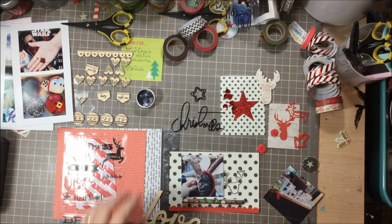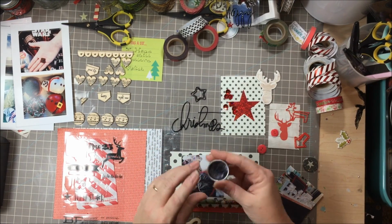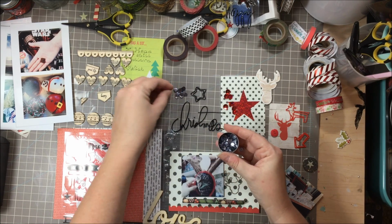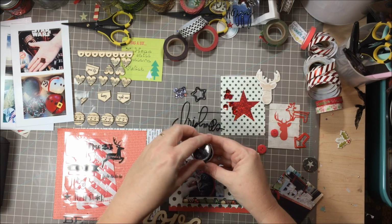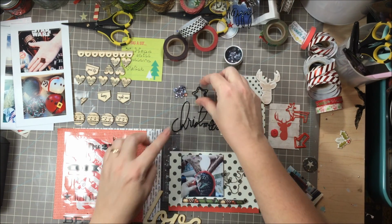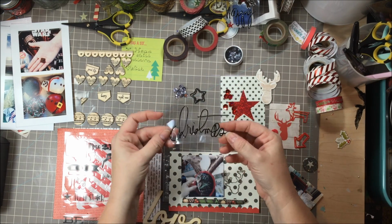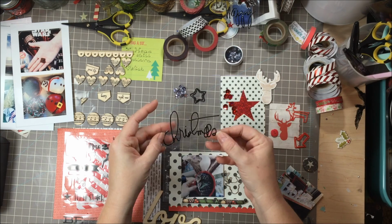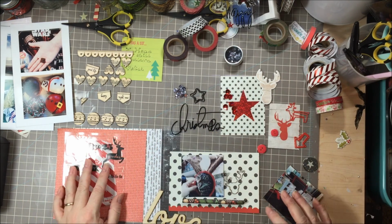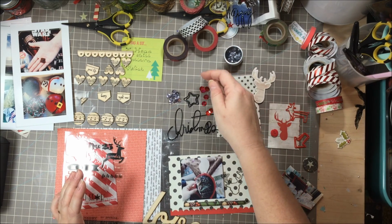So I decided for my first pocket I would make a little bit of a shaker pocket. I've got some red sequins, and I found these. They're not quite black, they're like a dark gray, but I figured they're close enough that they'll work. And I'm just going to turn that first pocket into a little shaker pocket. I also found this black star clip which I can add in there, and then I'm just going to put this clear sticker with black writing, Christmas, and then I'll try and find something that says hello or Merry, and we'll do that for that pocket. So that's going to turn into a shaker pocket.